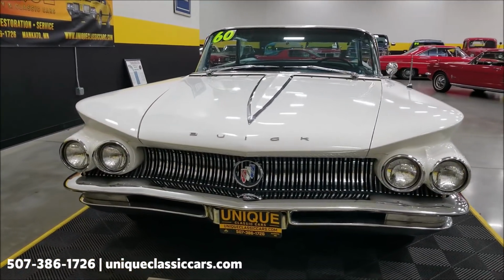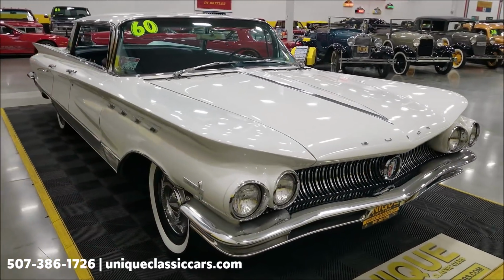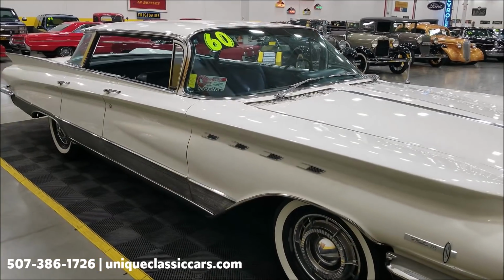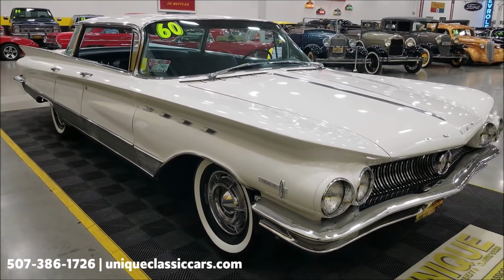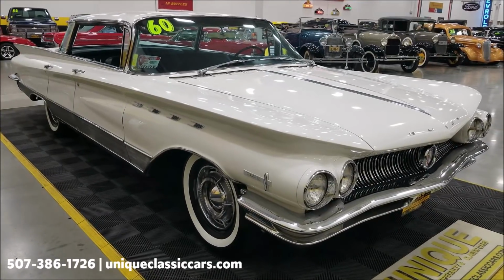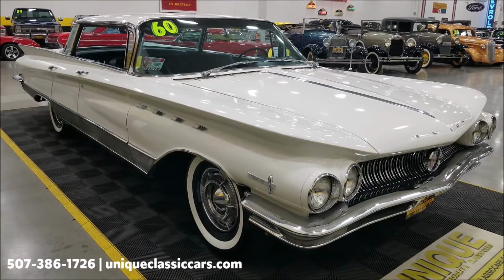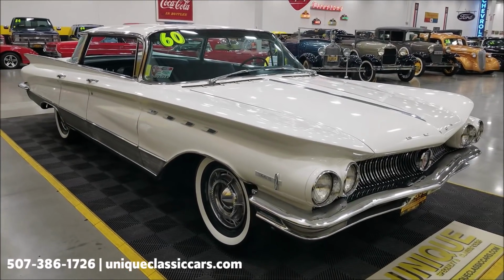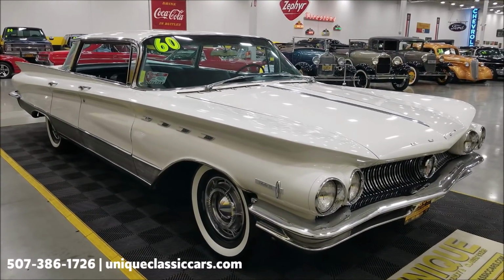This vehicle has been in Texas its entire life up to about the last 3 or 4 years when it headed north. It's basically a survivor car. It looks like to me the front seat has been reupholstered. It's obviously had some maintenance done to it along the way. Original miles on it. Now, if you want to check out the still pictures so you can see the underside of this car, the engine bay, the interior, check out the still pictures at uniqueclassiccars.com.